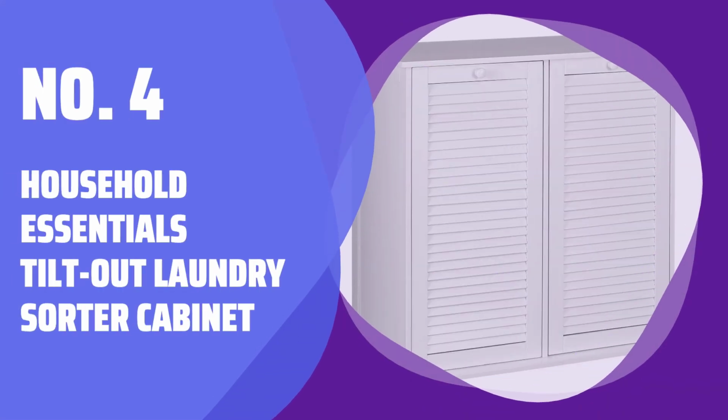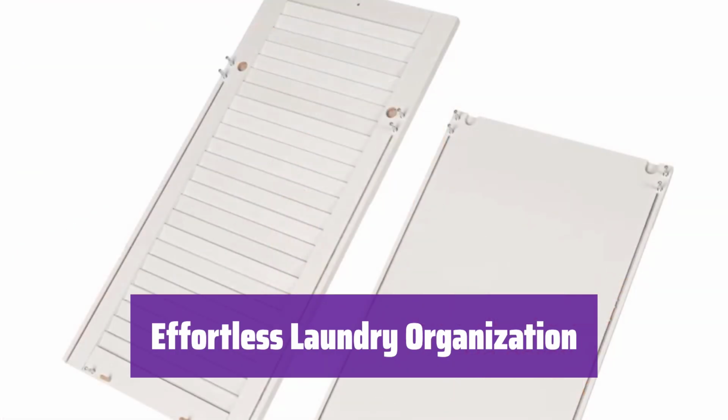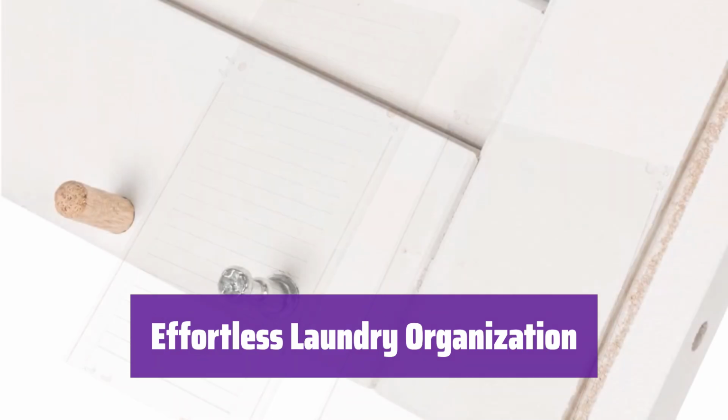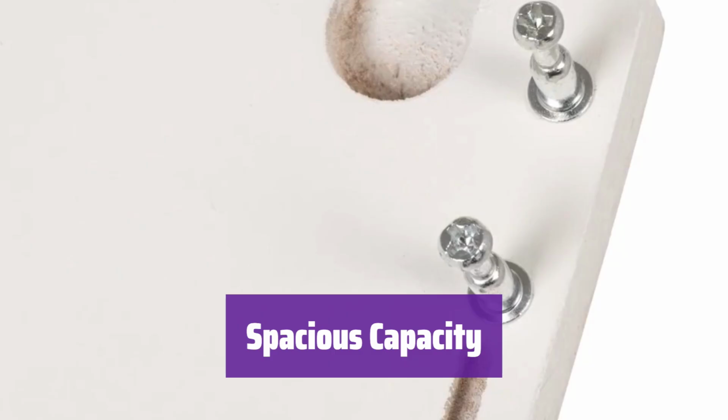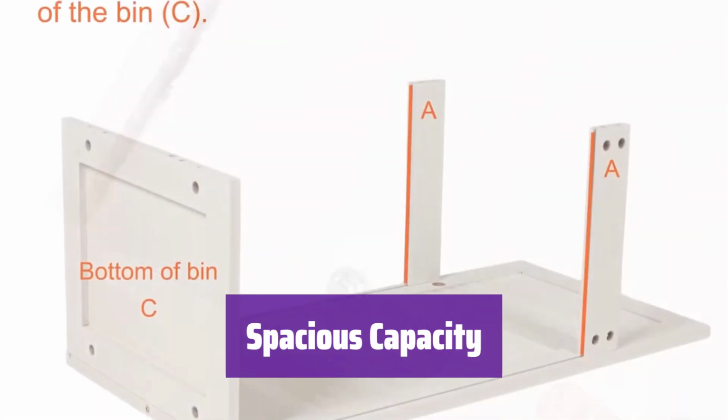Number 4. Household Essentials Tilt-Out Laundry Sorter Cabinet. Introducing our stylish laundry sorter cabinet, designed to simplify your laundry routine. Keep your space tidy with its convenient tilt-out design. This cabinet easily holds over 2 loads of laundry, making it perfect for busy households. Its generous size ensures you can manage your washing efficiently.